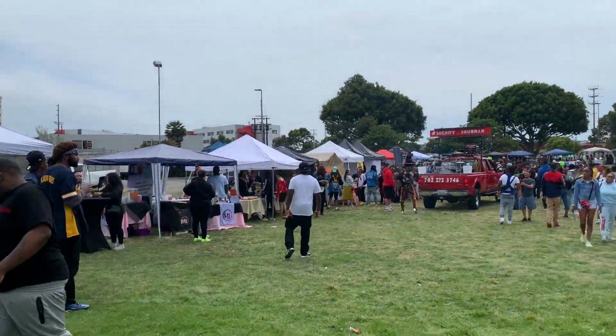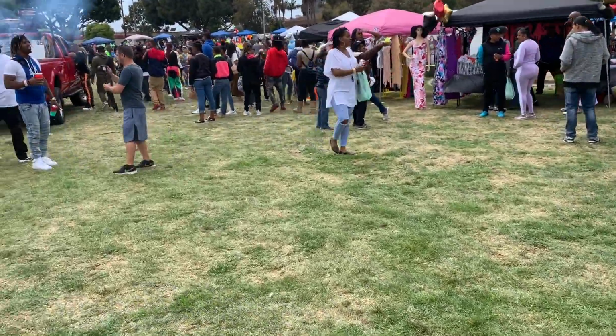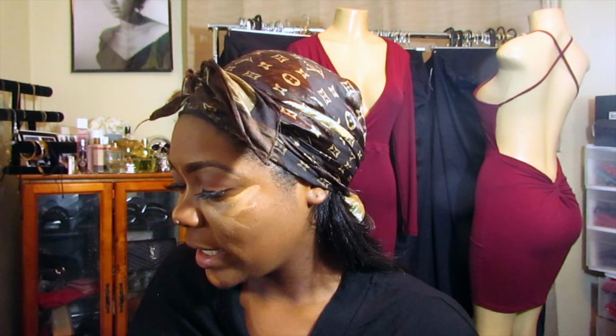For example, the Black Expo was a couple months ago. We were supposed to vend there, but we opted out, and me and my mom just went to see how it went, and we passed out our flyers. It was okay. I don't think it was worth $200. That's how much it costs to vend, but it was free to the public. And that's another thing. When a jazz fest is free to the public, you have to take that into consideration, because the people who attend aren't expecting to pay anything. When the patrons have to pay to go, they're expecting to spend money. So think about that too when you're finding these pop-ups and jazz fests.